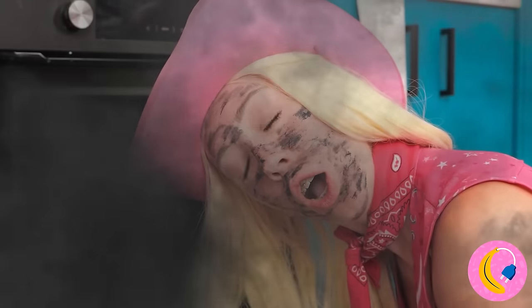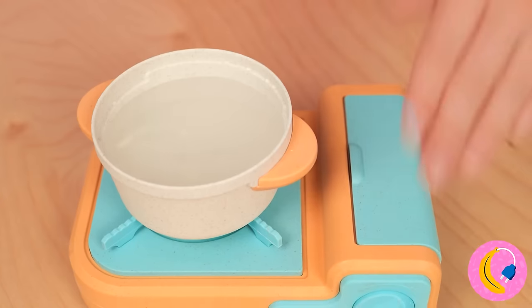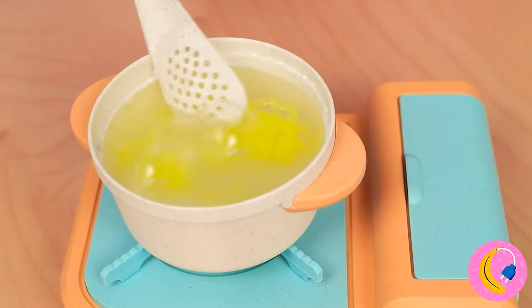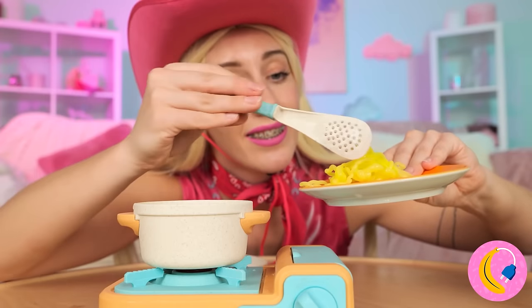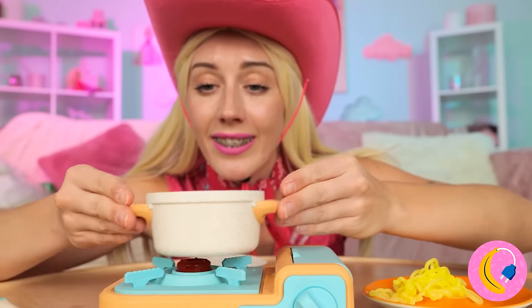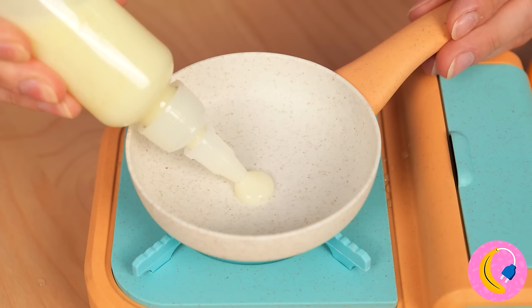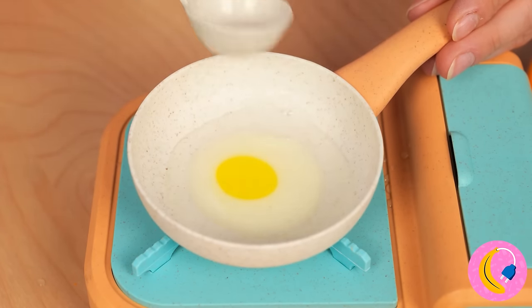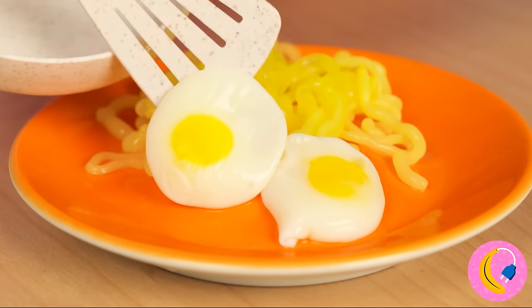Uh-oh, that doesn't look like an easy bake. Let's try this jelly cooking set instead. Turn it on, add the ingredients, and get stirring. Oh, it looks like we've made pasta. Now get the pan. Let's make eggs. Yolks and whites sold separately. Let's eat.